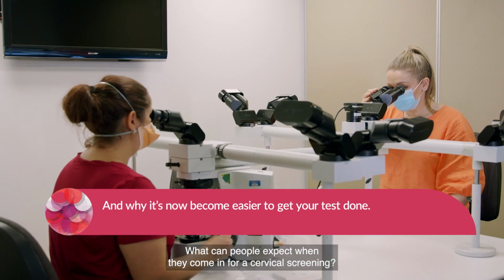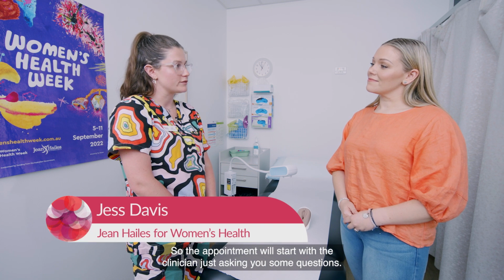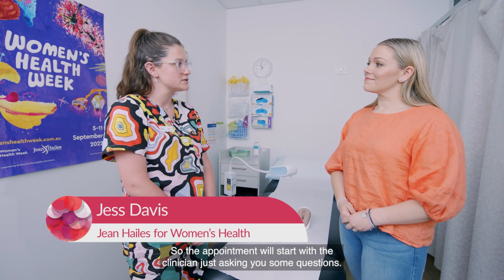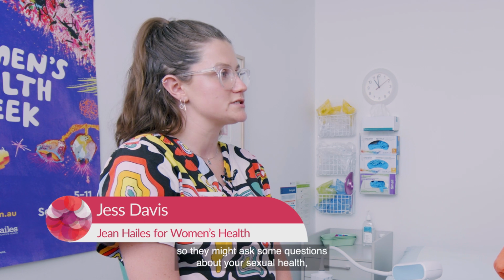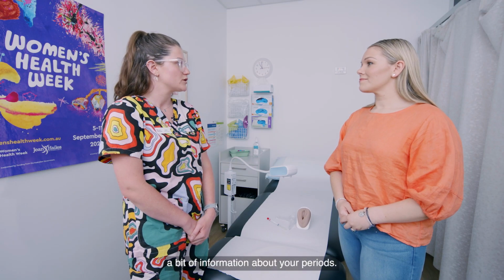What can people expect when they come in for a cervical screening? That's a really good question. So the appointment will start with the clinician just asking you some questions. They will want to know a little bit about your history. So they might ask some questions about your sexual health, a bit of information about your periods.